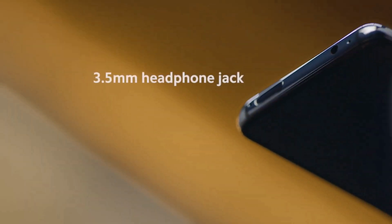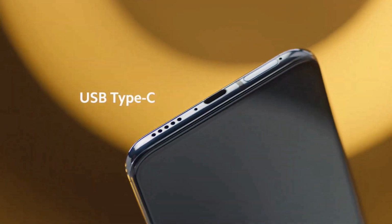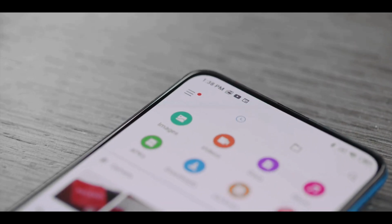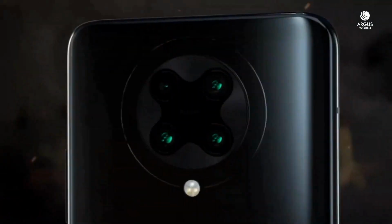POCO F2 Pro is made with gaming enthusiasts in mind, with a massive cooling system, a large multi-layer graphite, and 9 built-in temperature sensors. It intelligently predicts and controls its internal temperature, ensuring sustained peak performance even when you are playing games for long hours.